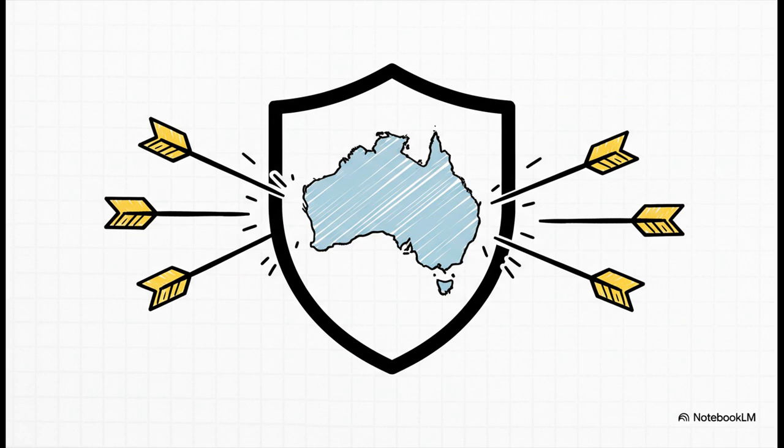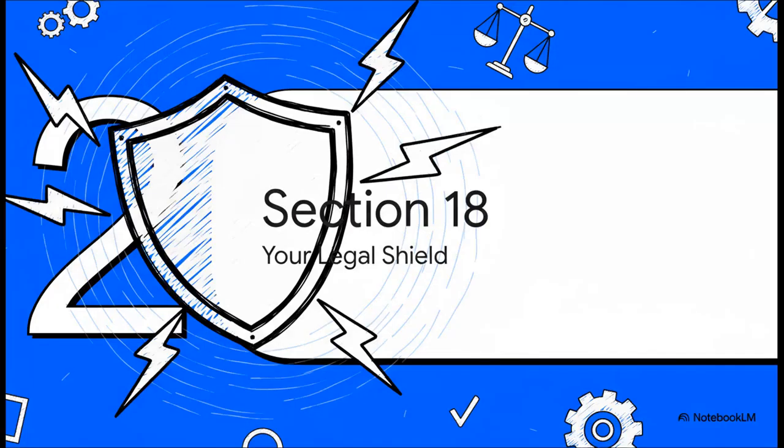But here's the really great news. That feeling isn't where the story ends, not by a long shot, because right here in Australia, you have powerful legal rights designed to protect you from exactly that kind of thing. And that's where the hero of our story comes in, Section 18. Seriously, think of this law as your own personal shield when you're out there in the marketplace. It's this super powerful piece of the law that's all about making sure businesses play fair.